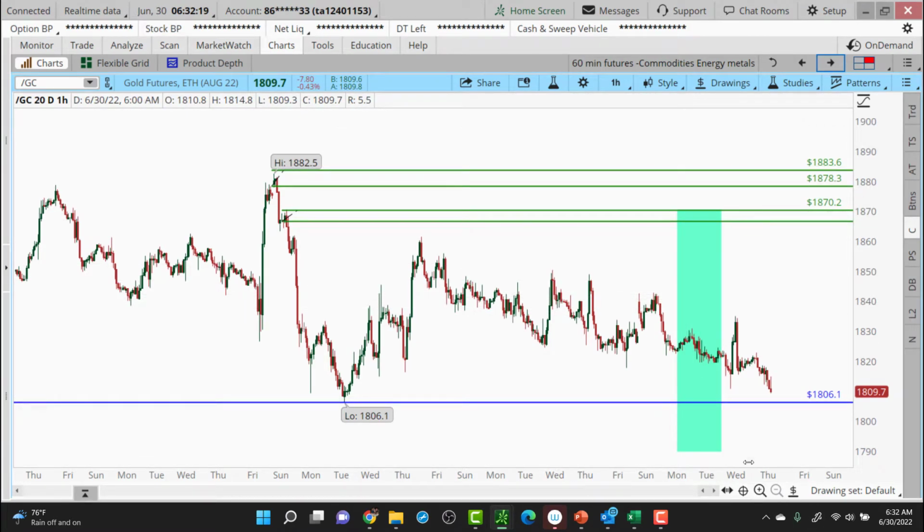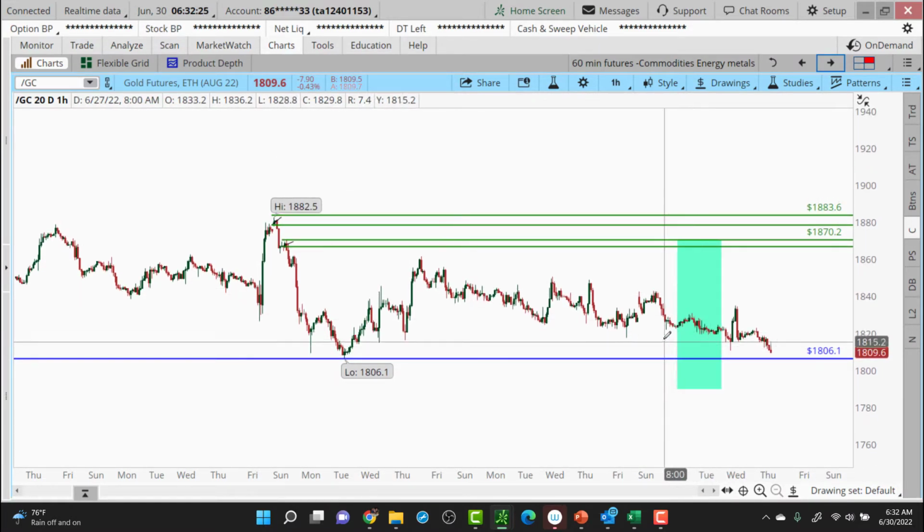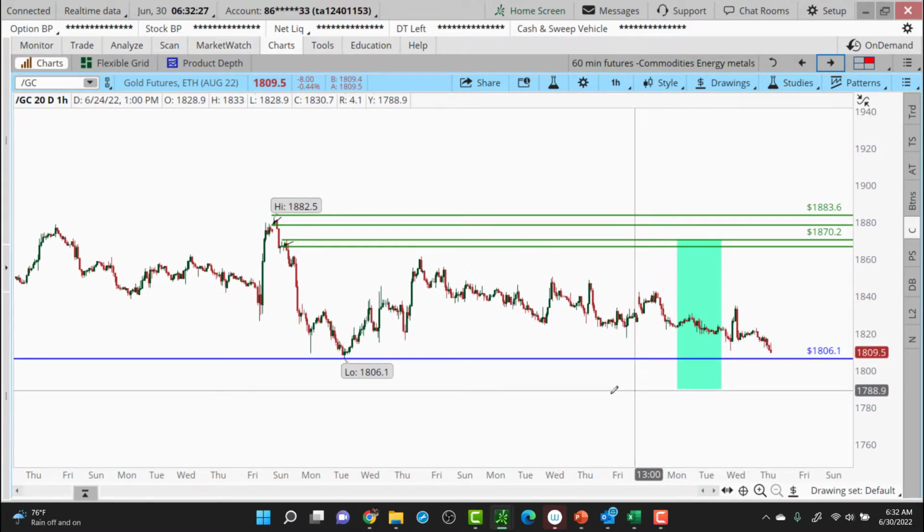Gold still in between our iron condor levels, expiration day on that iron condor level. And so it looks to be a pretty safe trade still at this point.